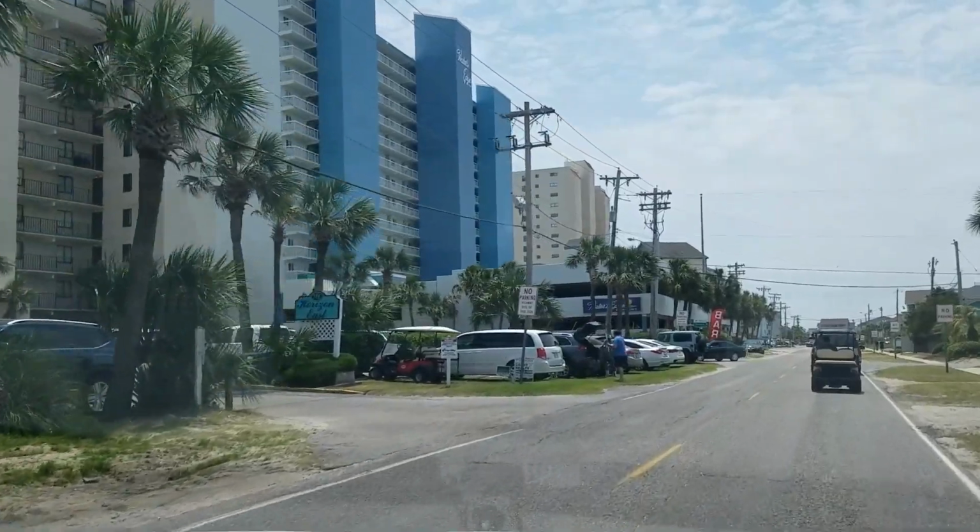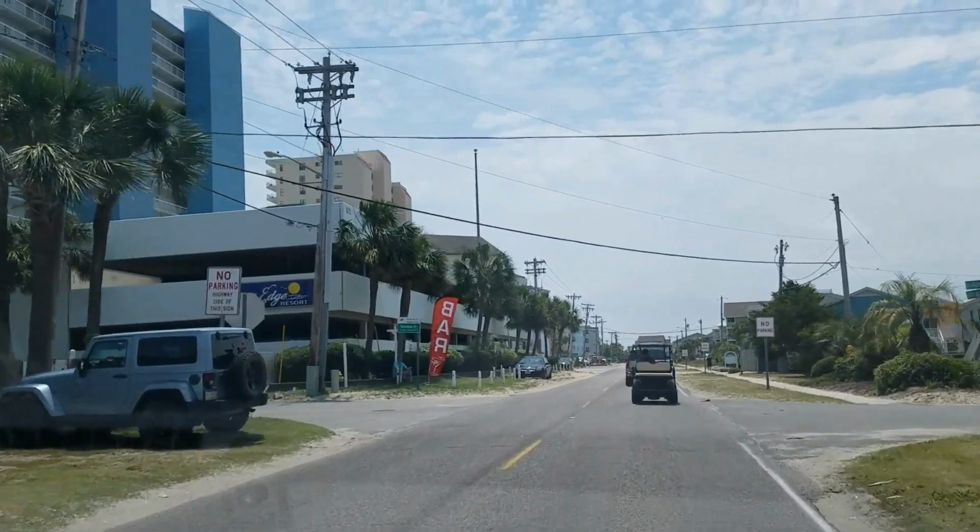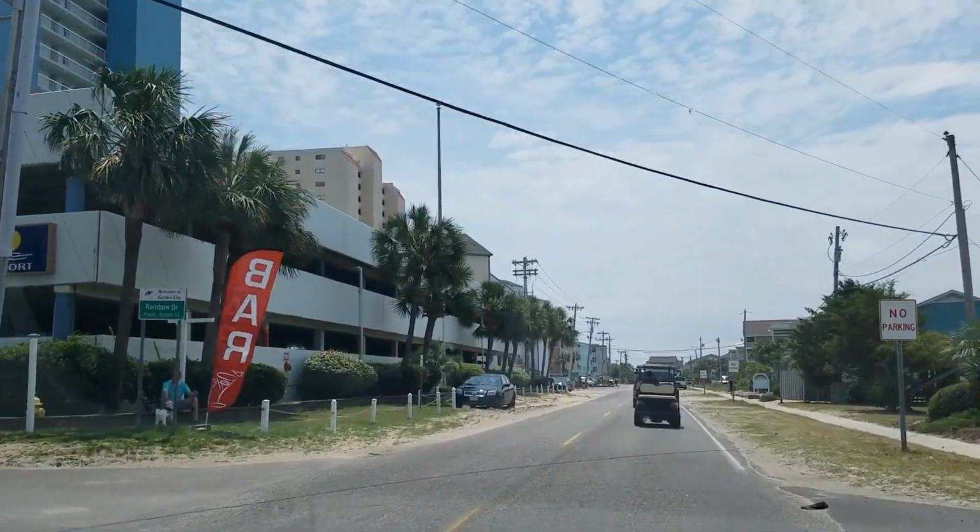Now that we're out of Surfside Beach and technically in Garden City, I'll just let the camera roll for a bit so you can enjoy this beautiful scenic tour.